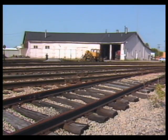The 1898 roundhouse is now only used for parking the units based at Rapids, plus maintenance of way equipment. Like Norwood, the house would look right at home with a 440 simmering outside.